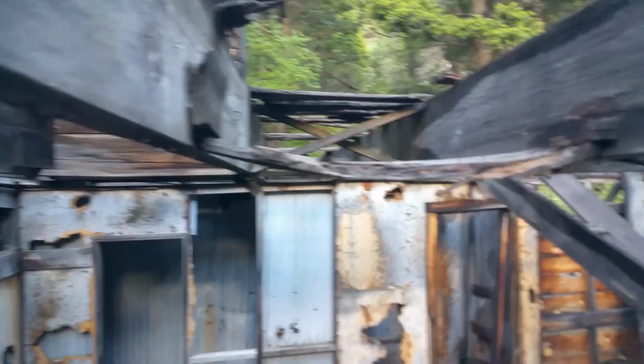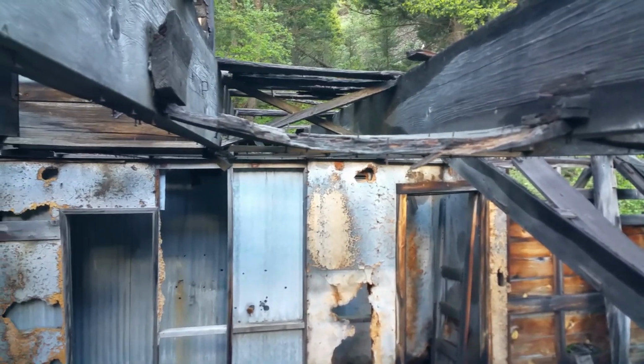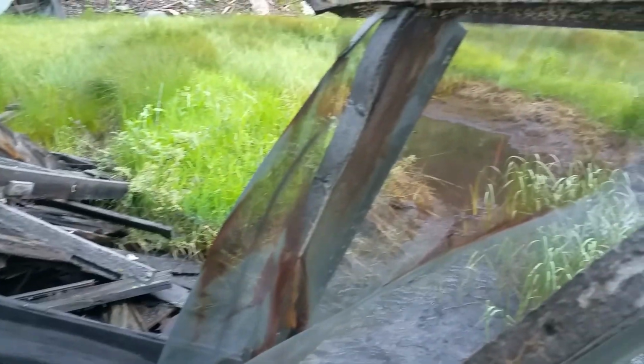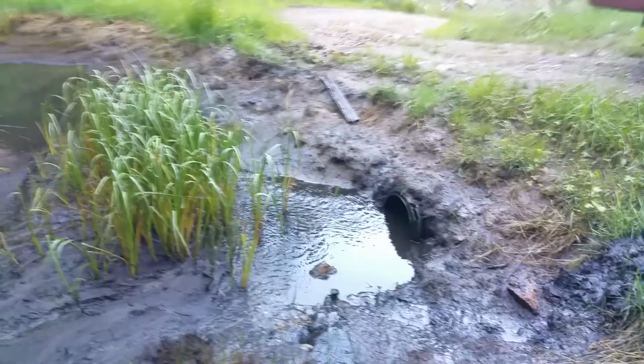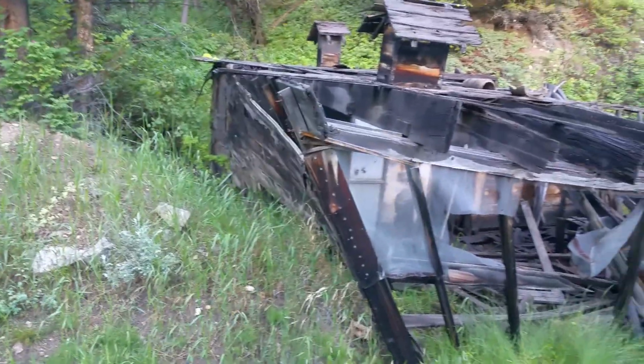Wow, that was a big boom. I don't know if that's very distant thunder or dynamiting. So yeah, pretty cool. I think we did some real good here today. We are going to keep a little bit of Alder Gulch standing a little bit longer.